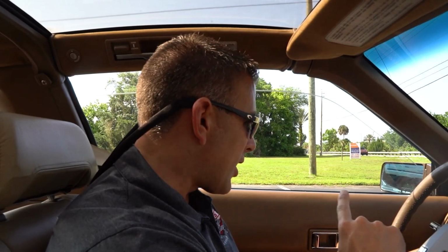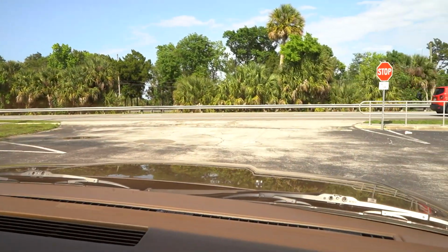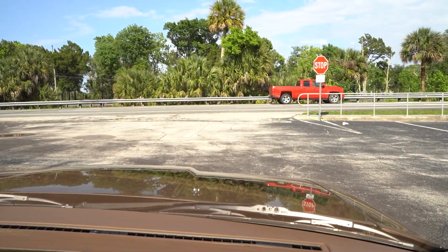Oh, one thing I need to show you, if I can figure out how to put them on, is the headlights, because those are pop-ups. Let's see if we can get them. Okay, hopefully you guys can see those. Those are functioning out there.